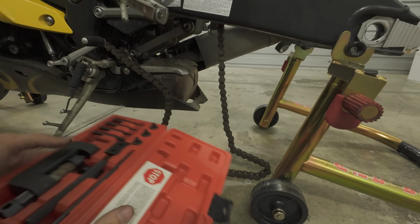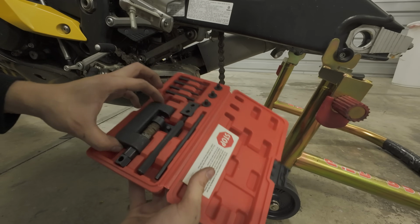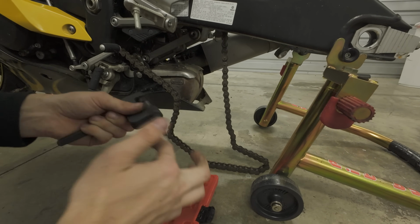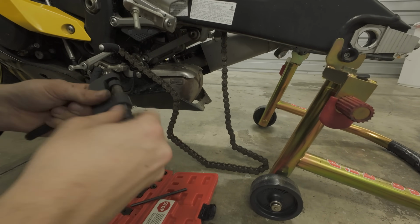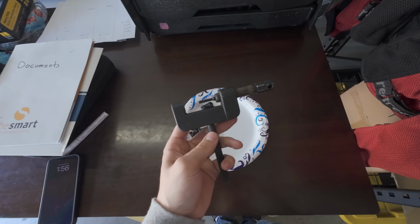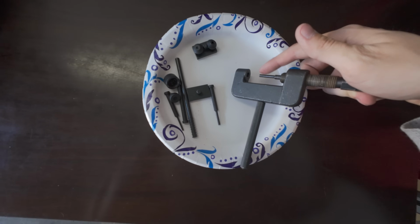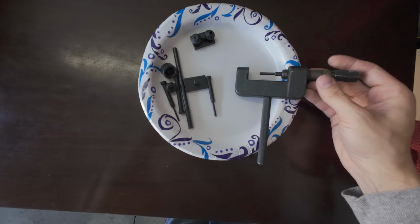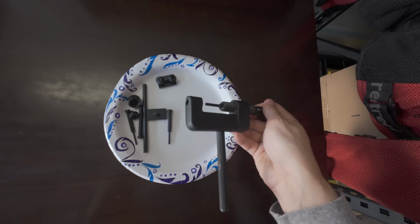Okay, so the first thing that we're gonna do is put on the new chain. Right here I got a little kit to break it. This is just a cheap kit that you can find on Amazon for probably like 10 bucks. How these chain breaking kits basically work is there's a little rod right here. We're gonna line up the rod with the rivet of the chain, and we're gonna be torquing this down, essentially just forcing that rivet out. And then the rivet should pop out at the other end.